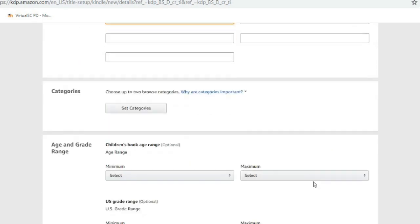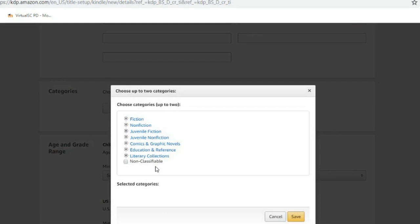Okay, fill those up. Categories. You want to set your categories. A lot of people like to browse. So what this is going to be, you're going to choose up to 2 selected categories. So it's a tree. You're going to click on one and more are going to pop up. And you're going to go all the way down to as specific a section as you can get into.